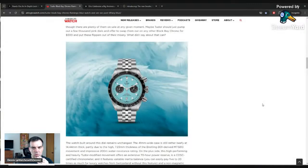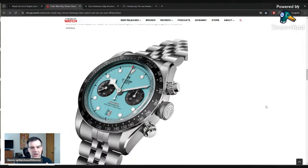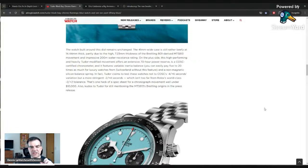This is not a thin watch, as you would expect. Chronographs generally are not. It does offer 200 meters of water resistance. The watch is about 14.5 millimeters thick, which we're going to touch on, because there are plenty of chronograph options that are going to be thinner for you. It's actually pretty wearable in terms of wrist distance or lug to lug. I think it's sub 50 millimeters.